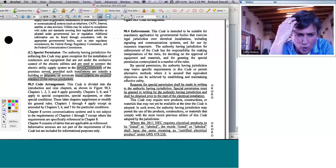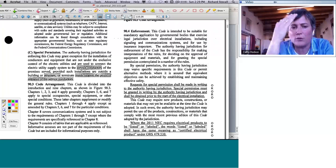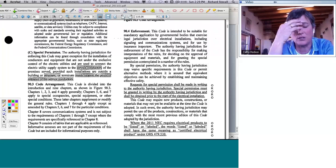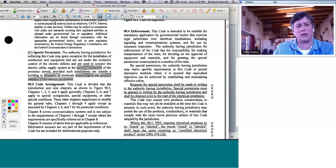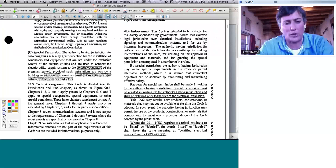So things like wire sizing, grounding, overcurrent protection, definitions, and general principles are all going to be covered in chapters 1 through 4. That's why, to pass the exam, you have to be able to know a lot more than just Article 690. What that means is Chapter 6, which contains Article 690, has special conditions pertaining to installations like solar.